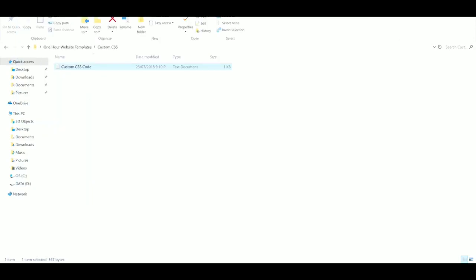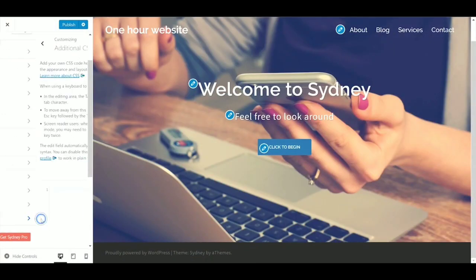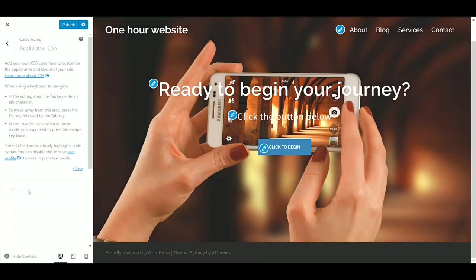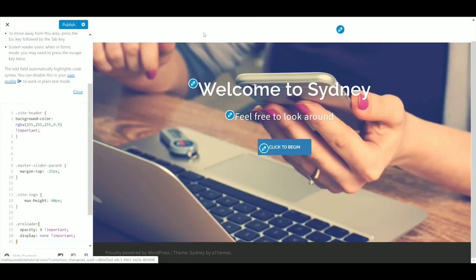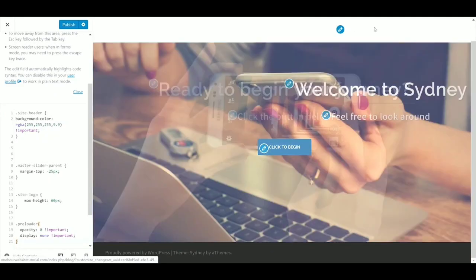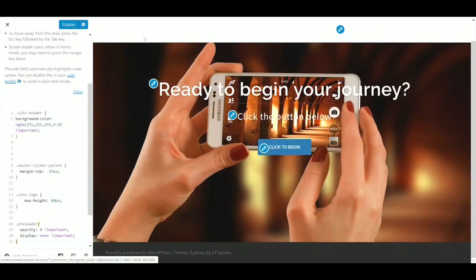And if we go back to additional CSS, we simply paste it in, so Control V. And okay, so as you can see, our menu has changed to that white there. We need to just change the display of the menu so we can actually see it. But as you can see, it's a nice white color.